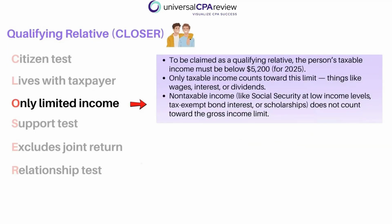All right, so the O, only limited income. To be a qualifying relative, the person must have very little taxable income. All right, so we have a threshold to keep in mind. This is a number that is changing most years, so be mindful of what the amount is for this specific year. All right, so this is going to include wages, taxable interest, taxable unemployment, and dividends. What is it not going to include? Social Security, if it's below the taxable threshold. It's not going to include tax-exempt bond interest or scholarships used for tuition and books.